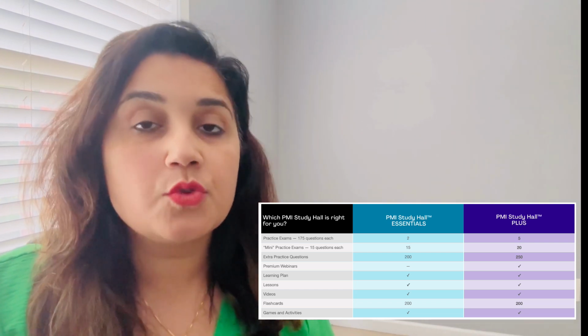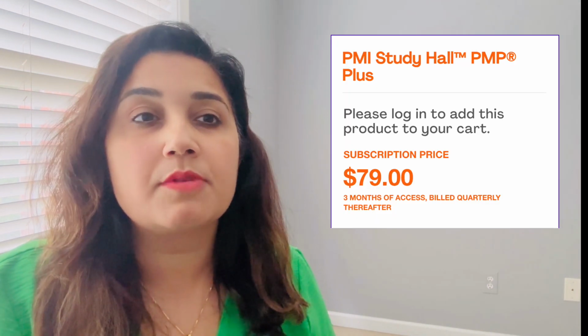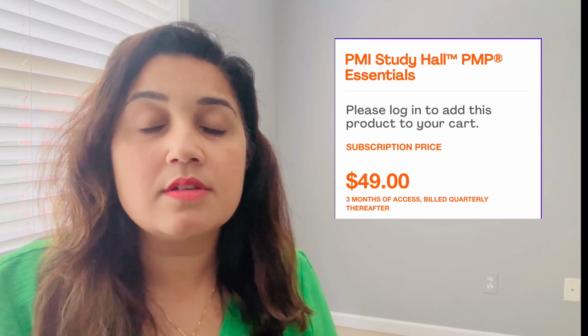But if you have more than 2 weeks of time for your exam date, maybe 3 or 4 weeks, I would say go for the Plus version. I purchased the Study Hall Plus version, and when I purchased, the price was around $79 in US, and for the Essential version the price was around $49. I would also include the PMI Study Hall link in this video description, so you can click on the link, go to the PMI website, check the pricing for both of these versions, and take your decision accordingly.